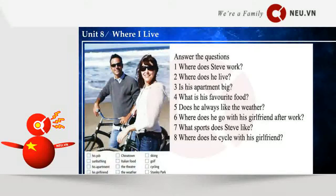Tape script 8.10. My hometown. Hi. My name's Steve, and I live in Vancouver. I work at an international bank in the center of the city, but I live in English Bay near the beach. I have a small apartment there.